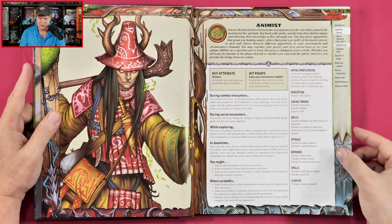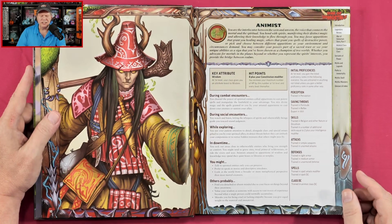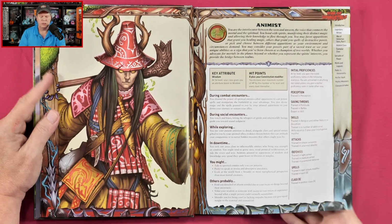So here's our animist. You are the interlocutor between the seen and unseen, the voice that connects the mortal and the spiritual. You bond with spirits, manifesting their distinct magic and allowing their knowledge to flow through you. Cool.